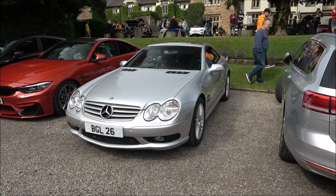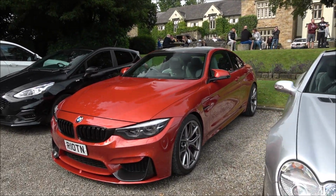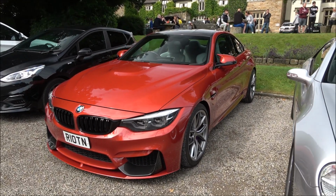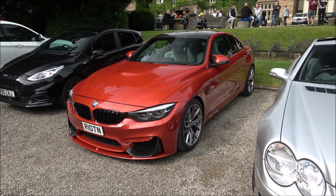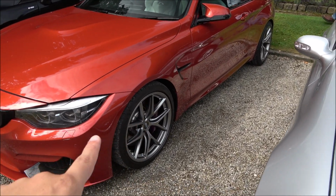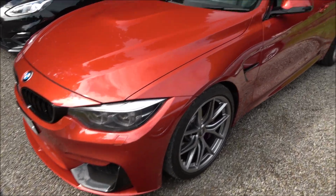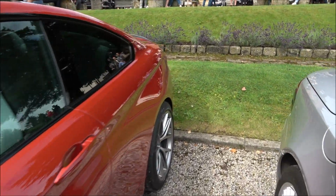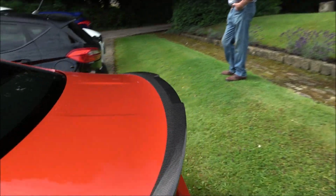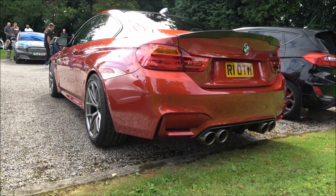It's a lovely SL55 here in silver on silver wheels, and then next to that, an absolutely stunning spec BMW M4 finished in sunset orange, that looks like. Absolutely loving this. This seems to have been lowered. Some lovely silver rims. I rate silver rims. And a few carbon pieces. This looks really, really good. Carbon on the back there as well. Big exhaust tips as well.